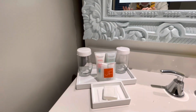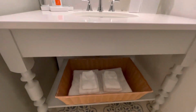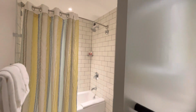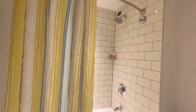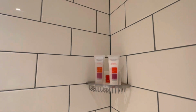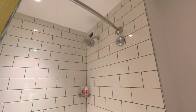So we've got our soap, and there's some glasses there with the sink, some tissues, and there's some towels underneath, and a nice little basket there. And this is the bathroom. It has a sliding door here. And then this is the shower. I really like the shower curtain. It kind of matches the colors that are on the mirror outside there. So here's some more soap and shampoo. And it's just a nice regular tub with a shower.